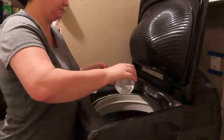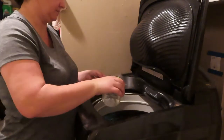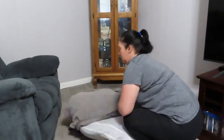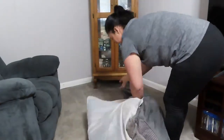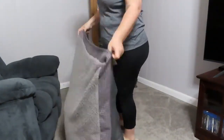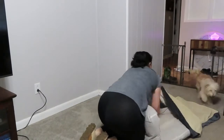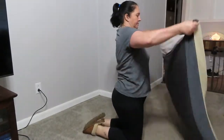So now I'm just washing the dog toys, and all I use is about 2 tablespoons of white distilled vinegar to wash all their dog toys in, because it is safe for them. It doesn't harm them, and it gets them clean. I don't like using laundry soap on their dog toys because sometimes the soap doesn't come out all the way, or it gets up in the little squeaker part. Laundry soap's not really safe for the dogs on their toys, so just use white distilled vinegar. So now I am just putting the covers back on their dog beds.